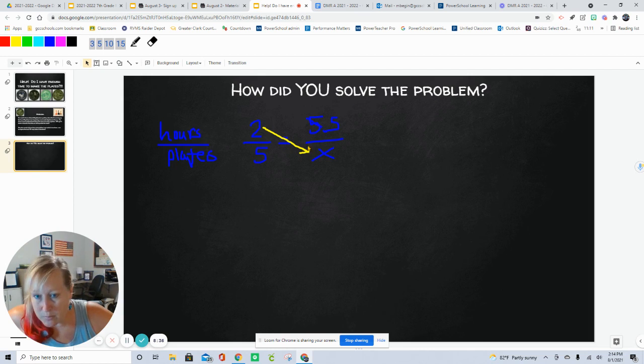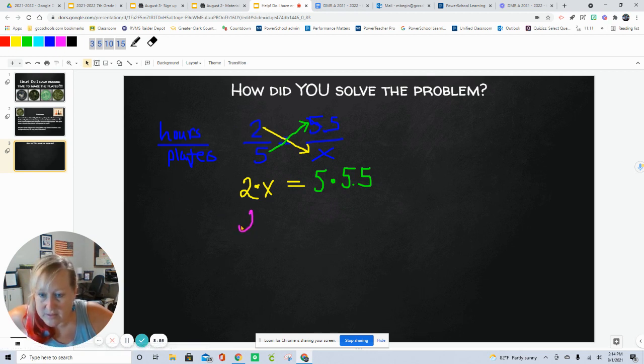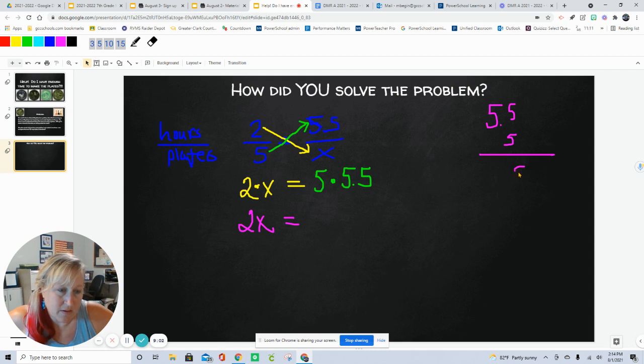So I'm going to multiply these two, so 2 times x, and I'm going to set it equal to cross multiplying this way, 5 times 5.5. So 2x will equal 5 times 5.5. I'm going to go off to the side and do that. That's 25, 27. I have 1 decimal point, so my answer is 27.5.